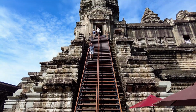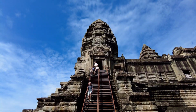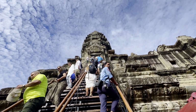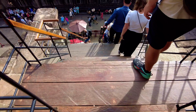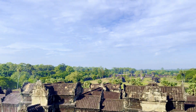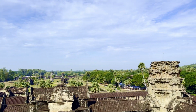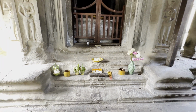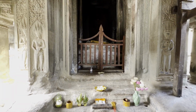The stairs to the highest level of Angkor Wat are at a steep 70-degree incline, making the climb a challenging experience. But once you reach the top, you are rewarded with stunning panoramic views of the entire temple complex and the surrounding jungle. This upper level, known as Baphuon Sanctuary, was once reserved exclusively for the highest priest and the king, making it the most sacred part of the temple.